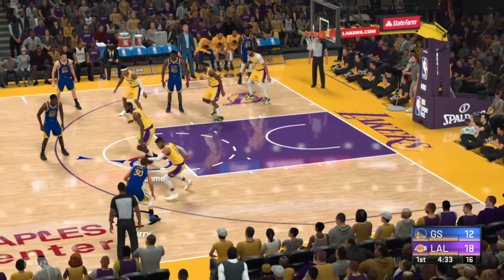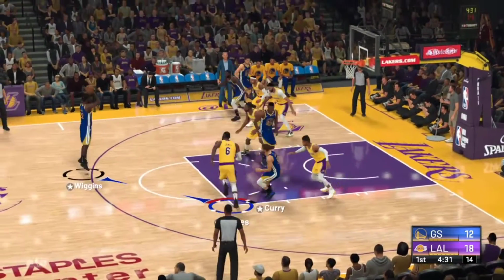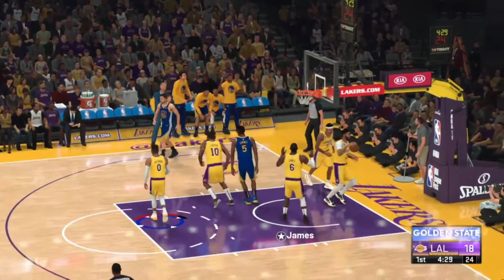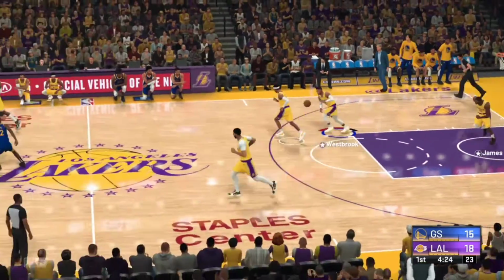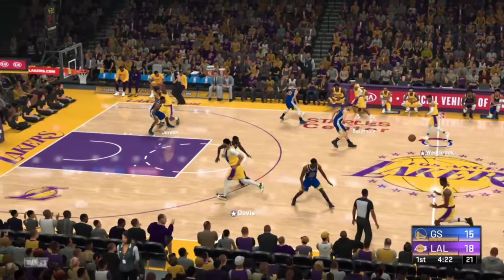Curry deciding where to go with it. Higgins outside. Nailed from 3-point land. And the D has gotten a little bit laxed here defending the triple.